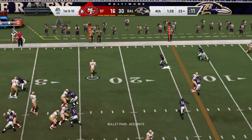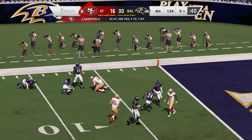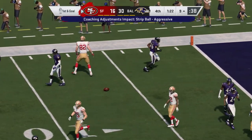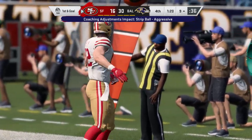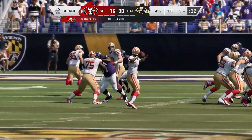Again, they'll throw with Garoppolo. It's a short one here, complete to the tight end, and he gets it inside the 10, to the 9. Back-to-back nice gains. That one for 14 yards and another first.